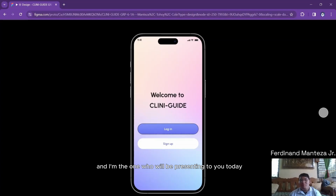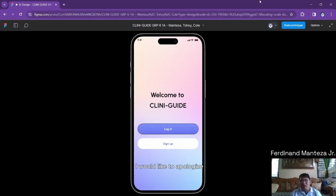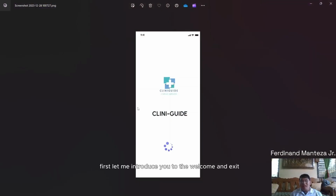I'm the one who will be presenting to you today the Clini-Guide user interface for the doctors. Additionally, I would like to apologize if you heard some background noises, as it is out of my reach as of the moment. First, let me introduce you to the welcome and exit loading home screen of the application.